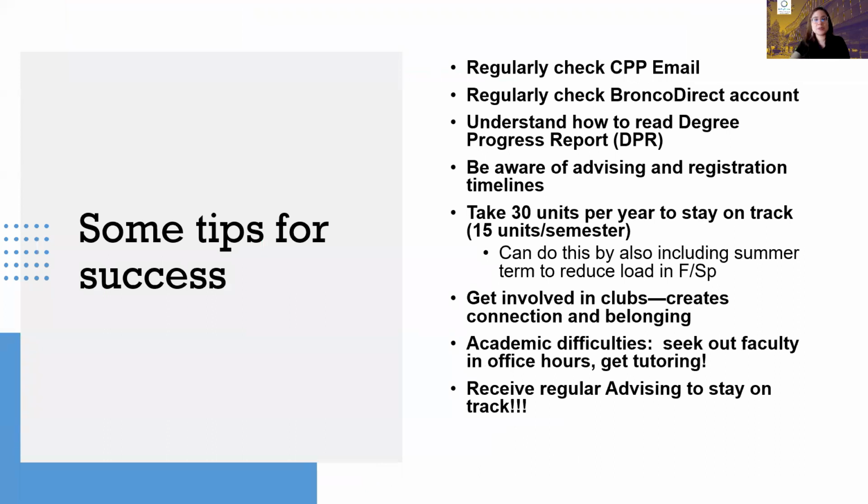All right, so some tips for success. These are just some tips that we put together through the years and that we have found that students find useful, and that when they do follow these tips, they are actually successful. So first is regularly check your Cal Poly Pomona email.